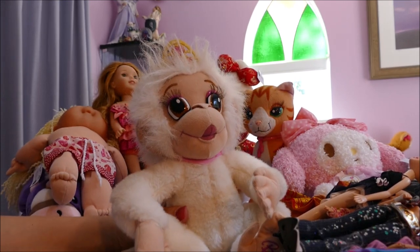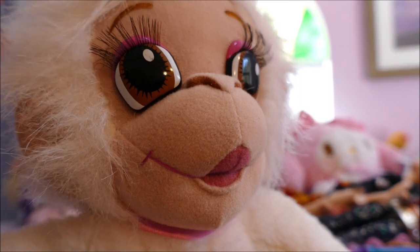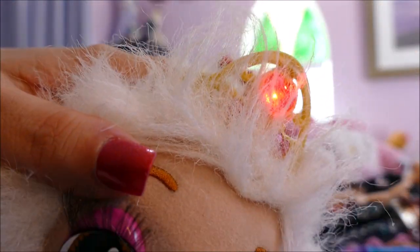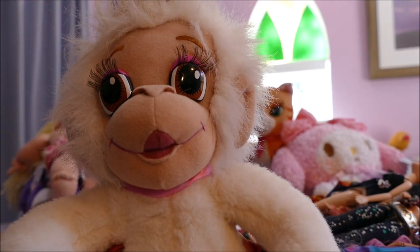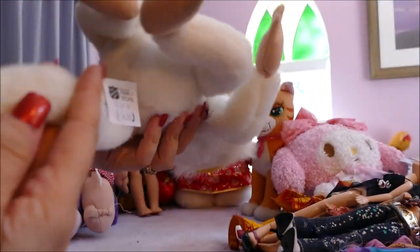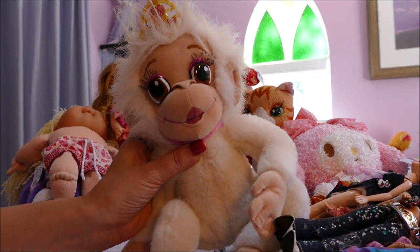The eyes, I'll bring them up close. I love these rooted eyelashes with pink eyeshadow, overdone eyes. She reminds me a bit of Miss Piggy, to be quite honest. She has this crown on top of her head which lights up when she makes her various sounds. Very, very cute. And under her foot here you can see the B for Barbie. There's her tags, they're in good condition. She just needs a bit of a surface clean and a bit of a fluff on her plush and she will be perfect again.